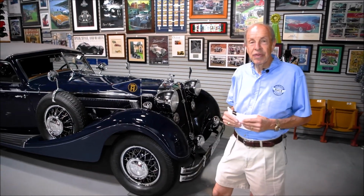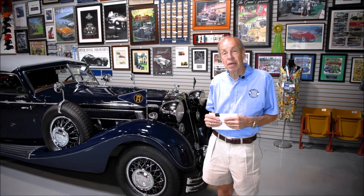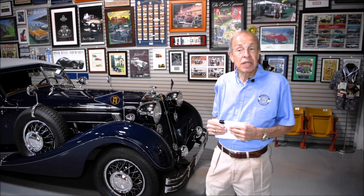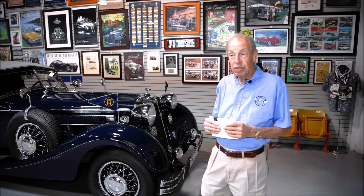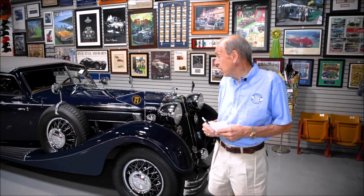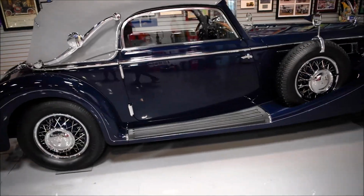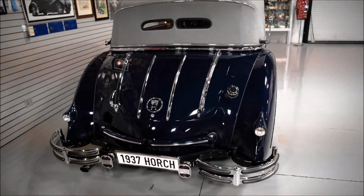We're standing in front of a 1937 Horch 853 Sport Cabriolet, bodied by Glasser. This car was a predecessor to what we now know as Audi. In the 30s, it was part of Auto Union, and after the war, the surviving marque was Audi. The car has a 139.5-inch wheelbase. It's a 5-liter straight 8. And it has a top speed of a whopping 87 miles per hour.